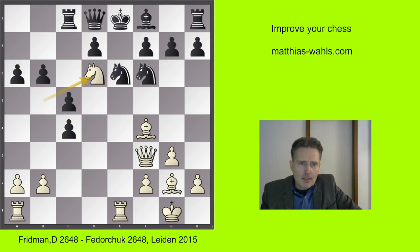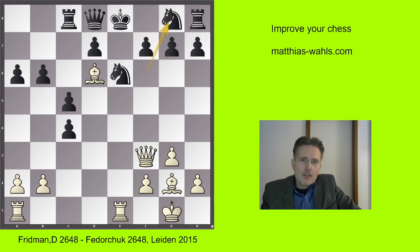Now comes knight d6. Bishop takes knight, bishop takes bishop. The problem black has now here is he cannot castle. So knight g8 is forced in order to play knight e7 in order to finally prepare the evacuation of black's king. Now we want to mobilize our f pawn in order to counter this plan.